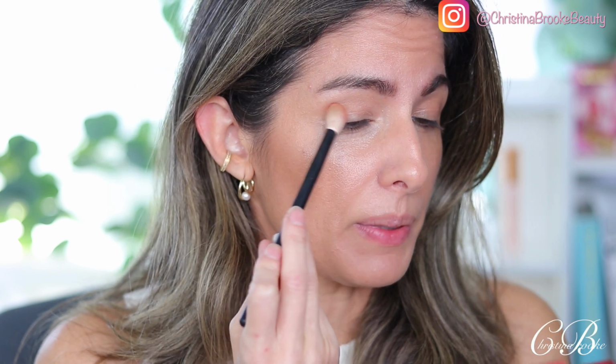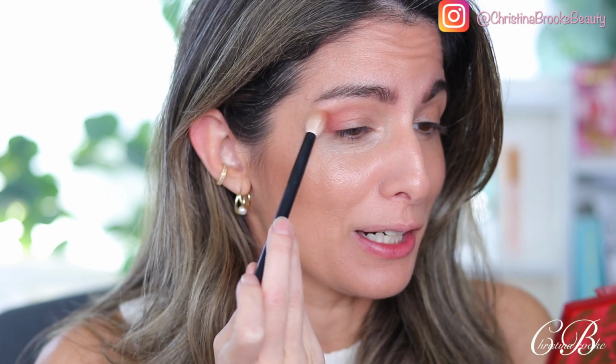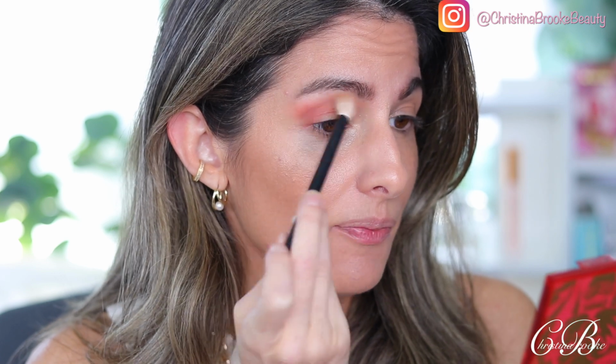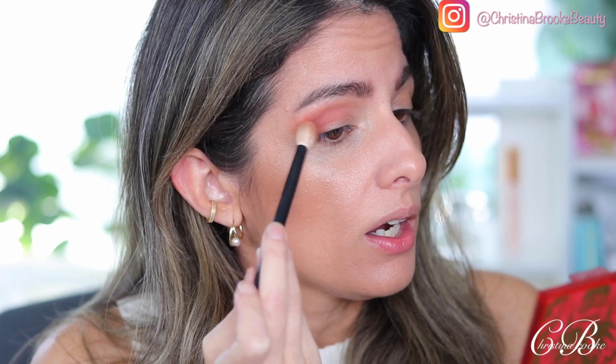So we're gonna jump into this color. This is like the pinkiest that this palette goes, which is kind of like an orangey pink. It's kind of like a peach, which I actually like more than actual pink. So it's kind of like a win-win for me actually. So I'm just gonna put this all over the lid. So the idea here is a pinky look with a red lip.